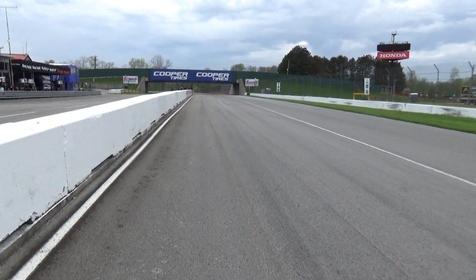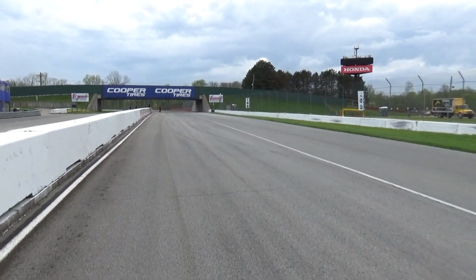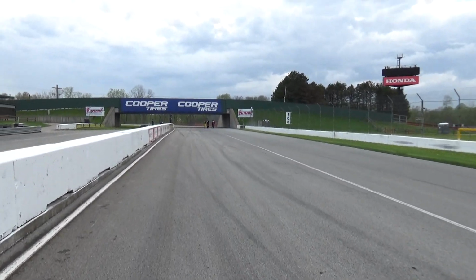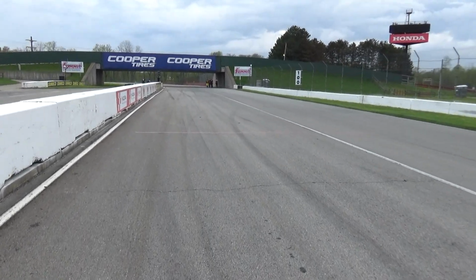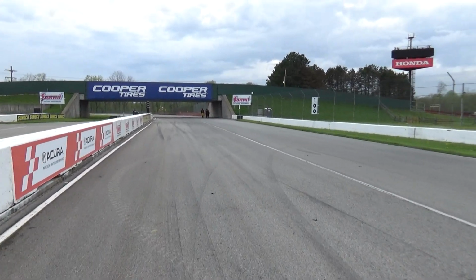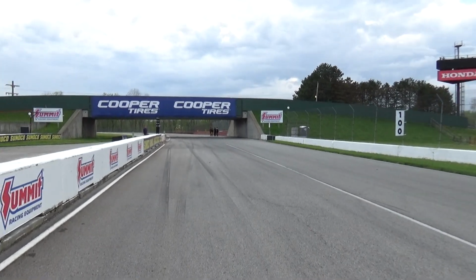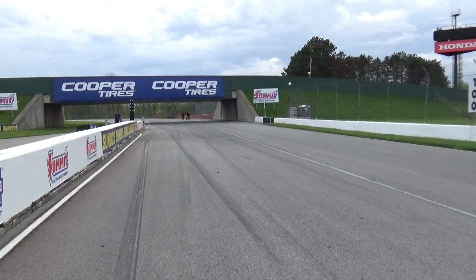Now, from where I started, that was the finish line in front of us. That is not where the race will be starting. Traditionally, all races at Mid-Ohio, at least all the top tier races, start on the backstretch between turns 2 and 3. That's because it's a much longer straightaway. There's a much larger run down to the first corner of the race. And it just makes a lot of sense because this straightaway is very, very short.